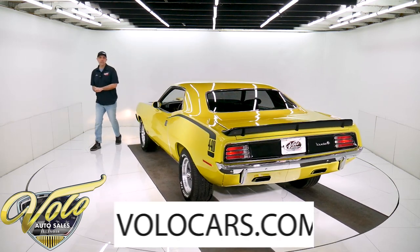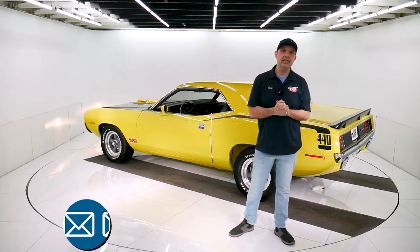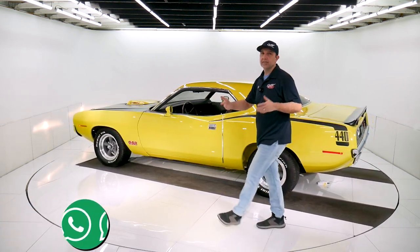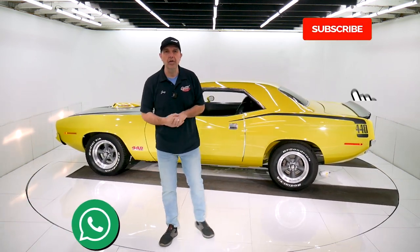So visit volocars.com for your chance to get this exciting 1970 Barracuda. Plenty of ways on there to contact us. We can help with the whole process, answering questions about the car, the shipping, the financing. So just let us know how we can help.